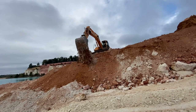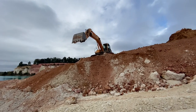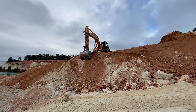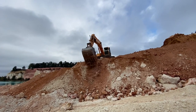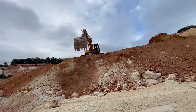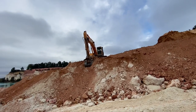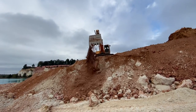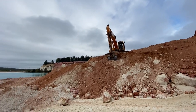That old 290 there, that Hyundai's been a good one, man. That thing has got a pile of hours on it, and it still fires right up, runs smooth. It makes good equipment. There's a testament to the longevity of Hyundai right there. I think it's 17,000 hours on that machine, and it hasn't been rebuilt either. Usually at 10,000 hours you're starting to have to rebuild.